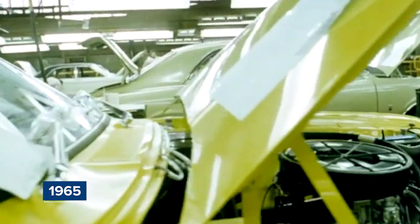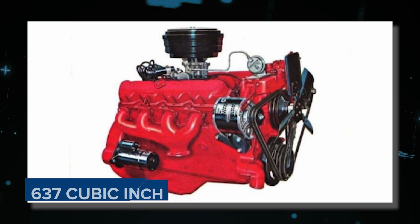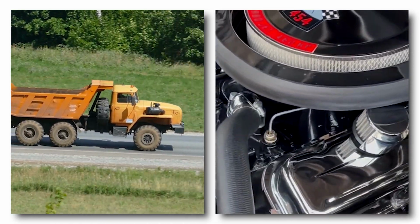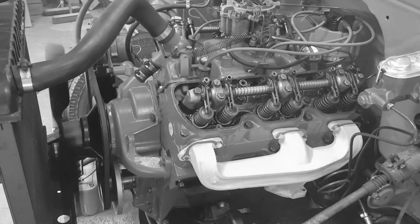By 1965, GMC stopped producing the Twin Six. The company turned to the 637 cubic inch V8 engine, which offered similar power in a smaller, more efficient package. The shift toward diesel engines for heavy-duty applications further pushed the Twin Six into the shadows. For a while, it seemed like this engineering marvel would be lost to history.